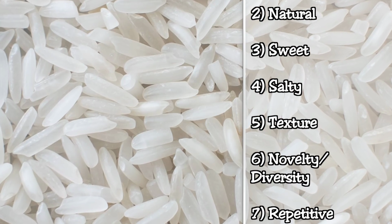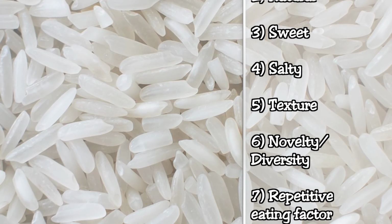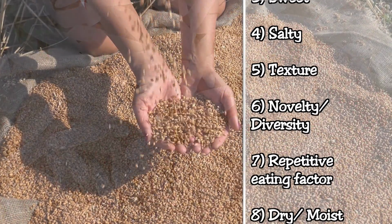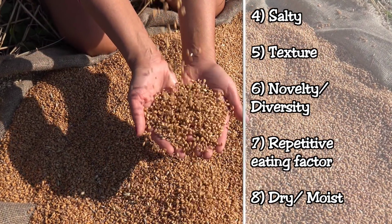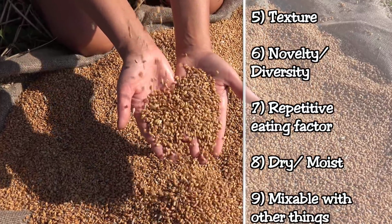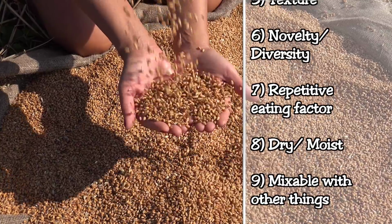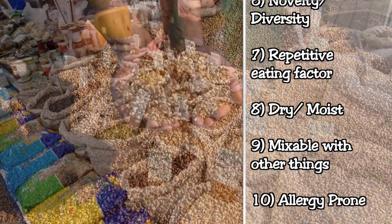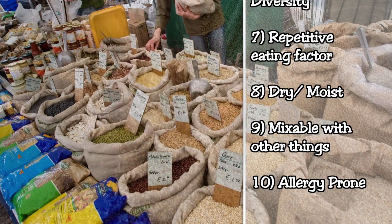Also, the repetitive eating factor. So this one would pertain to the rice. Rice is a staple. Most of the staple foods are going to be high on this dimension simply because you can eat them every day without necessarily getting bored with them, as long as you have some condiment. And that is the 9th criteria, is that can it be mixed with other things? So, can you use condiments with it?